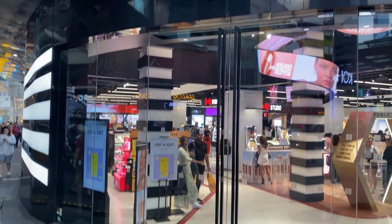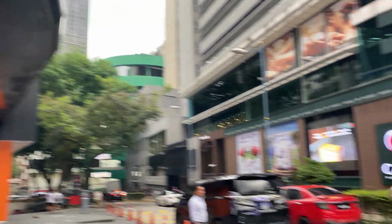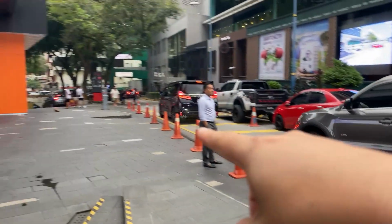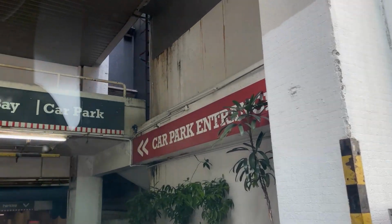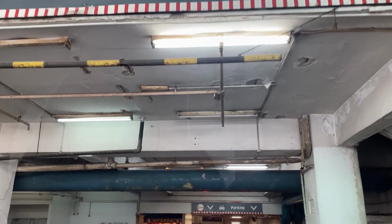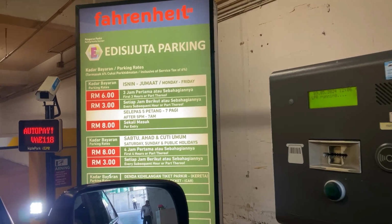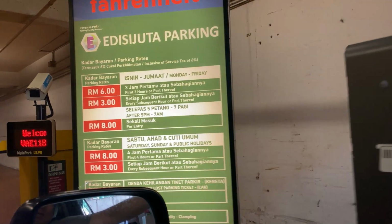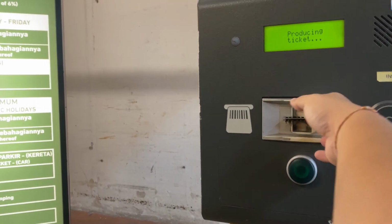This is Sephora in Fahrenheit88. If you drive a car, this is the road that you enter to the parking, alright? So I'm entering the Fahrenheit88 car park. You can see the charges there. I'm here on a weekday, so press the ticket, get your ticket and then we can go.